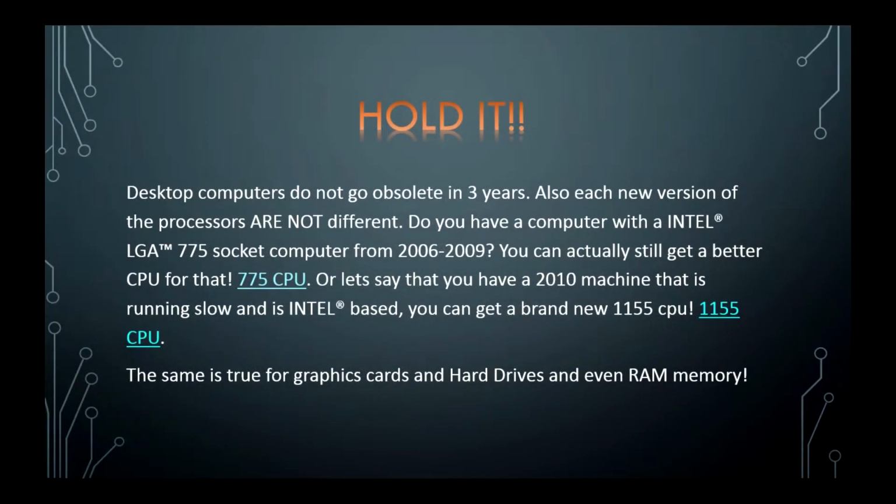Hold on. Desktop computers do not go obsolete in 3 years. Who in the world made that one up? Also, each new version of processor are not different. Do you have a computer with an Intel LGA 775 socket from 2006-2009? You can actually still get a better CPU than that. Like, for example, a 775 CPU. That's much faster than the one that was originally in there.